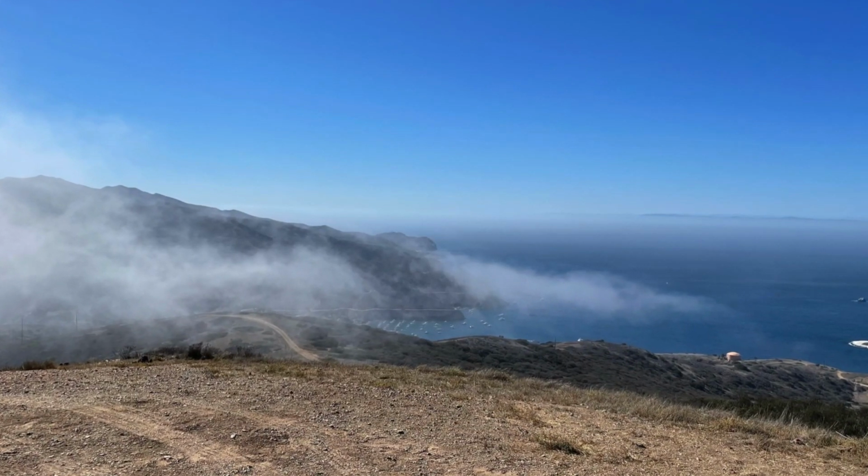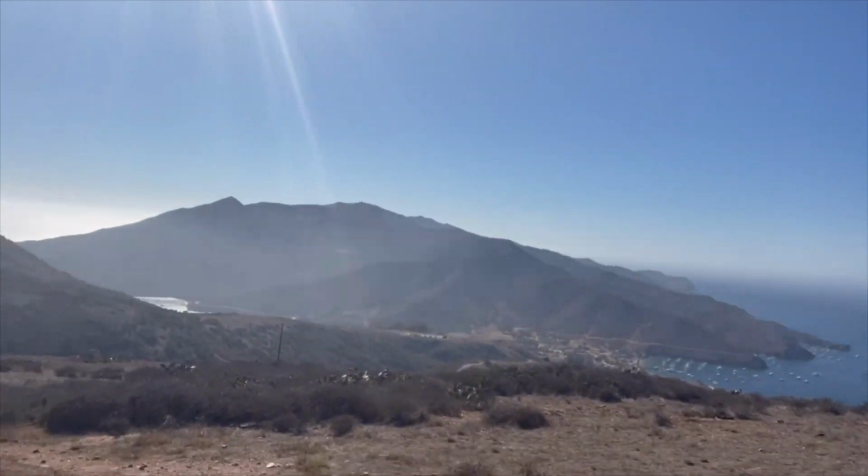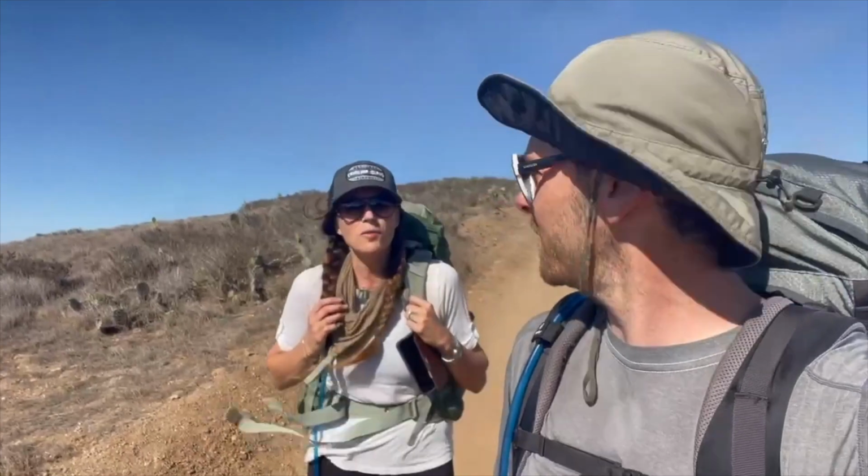We are not quite at the 23-mile marker, but we're almost there. I don't know if it's showing up on camera, but we're about to get to our first peak of Two Harbors.